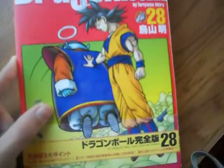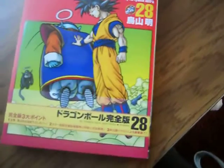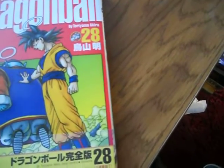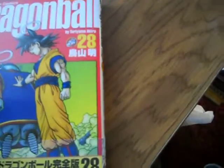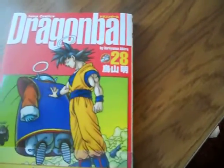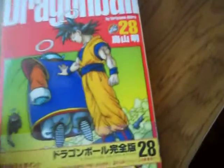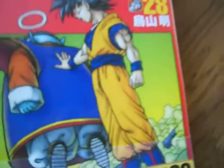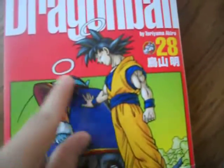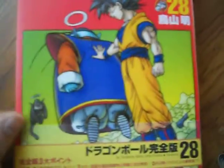Here's one of the Dragon Ball Kanzenban. The Kanzenban are sort of recollected releases that incorporate 2 or more volumes into a collection like this. This is volume 28, and this takes place from the Cell Games arc, from where Android 16 tries to take out Cell. But he realizes he has no more bombs in him, so it's kind of useless. Anyway, the cover is pretty cool. It's got Goku, King Kai, and Bubbles.